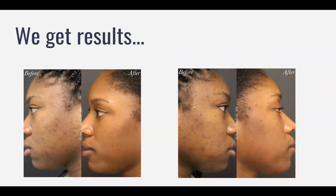They want to know, are there different kits for different skin types? There are 2 different kits. So there's one for a normal to dry skin type, and then there is a kit for normal to oily. The difference between the 2 is the type of exfoliation in the exfoliating product and then the type of cleanser, but everything else is the same.